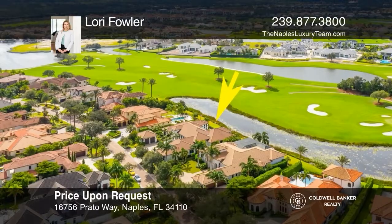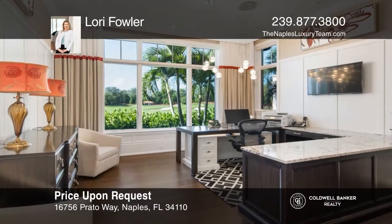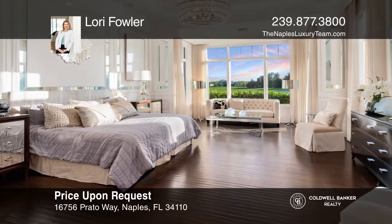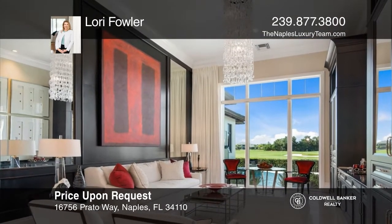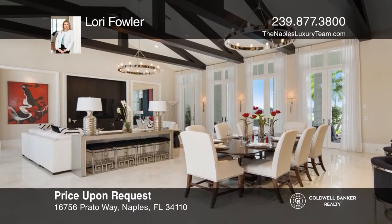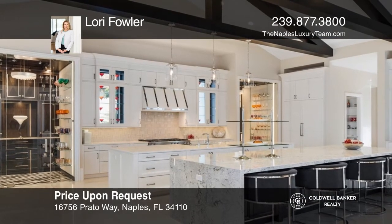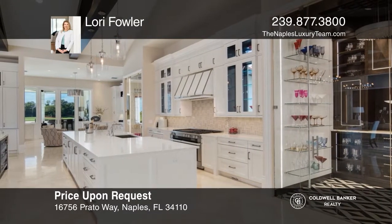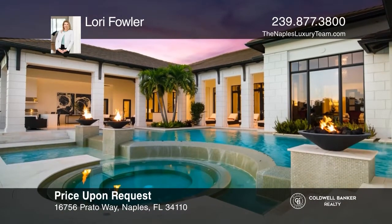This custom-built Talis Park home features 4 ensuite bedrooms plus a den and over 6,300 square feet of living space. This home is located on an exclusive street within a luxury golf and tennis community in Naples. This smart home offers security, sound, Wi-Fi, and universal remote controls, in addition to extensive storm readiness. A massive great room flows into a large dining area and stunning double island gourmet kitchen featuring a quartz waterfall island. The outdoor living area includes a summer kitchen and bar, fire pit, pool and spa, and expansive entertaining space.